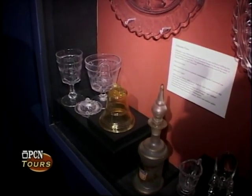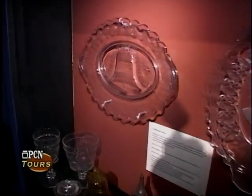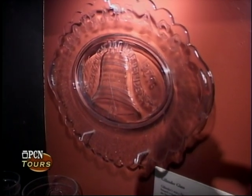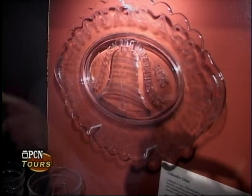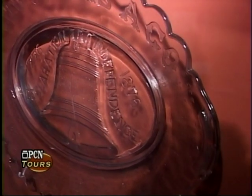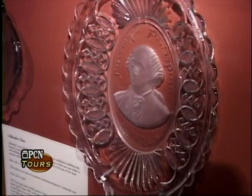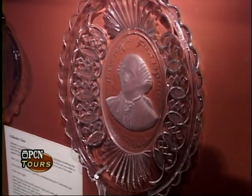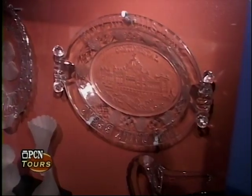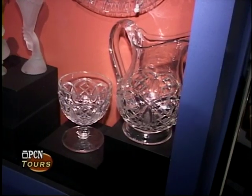Gillinder also created a number of souvenirs, and one of the most popular is this platter called 100 Years Ago. It shows the Liberty Bell, and around the bottom of the platter in the rim are the names of all of the signers of the Declaration of Independence going state by state. A very popular image at the Centennial, you can imagine, was also George Washington. Gillinder also manufactured a pattern of pressed glass. An example here of the pitcher and the goblet is called the centennial pattern.